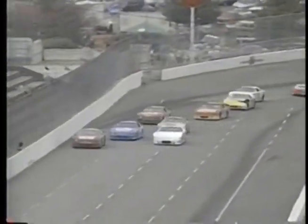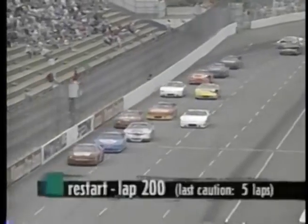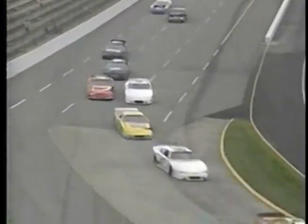Green, white, and checkered, and they're going to try to wave the green. And the leader did not go. Shane Hall did not go. Ron Young has the lead. He never pitted. He may have run out of gas. Now, remember, they were concerned it was lap 199. They had to run an extra lap for green, white, and checkered, and Hall may be out of fuel.